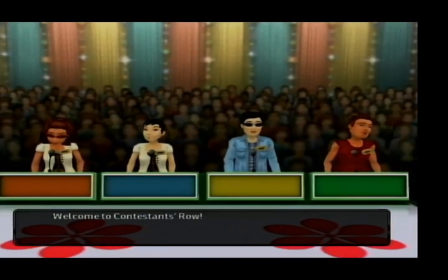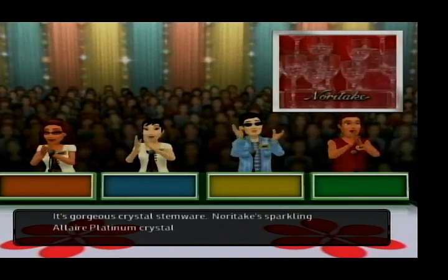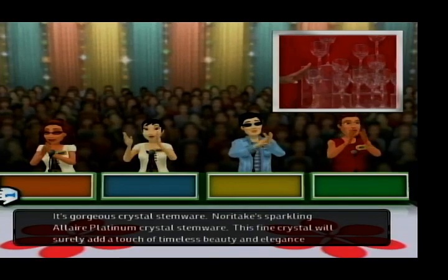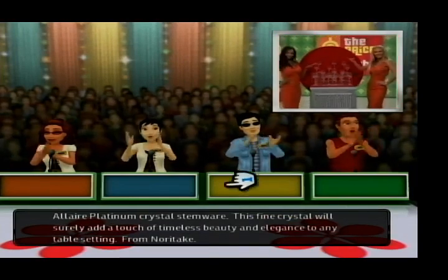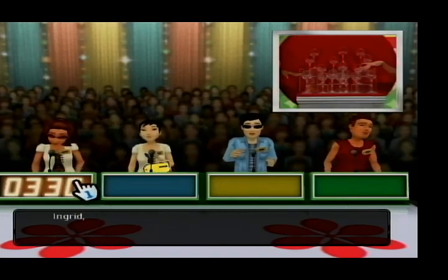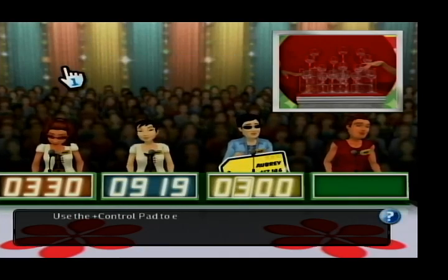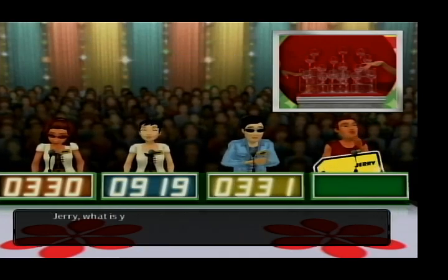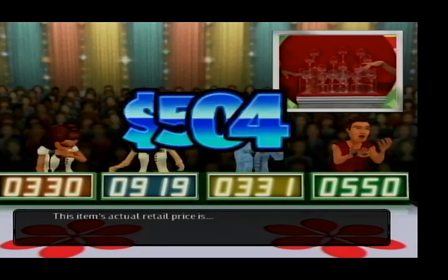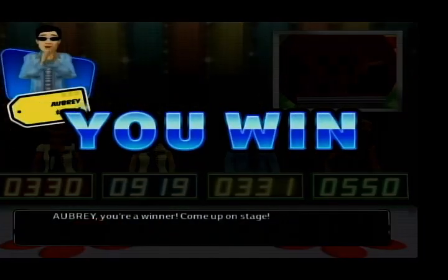Welcome to Contestants Row. It's gorgeous crystal stemware. Noritake Sparkling Allaire Platinum Crystal Stemware. This fine crystal will surely add a touch of timeless beauty and elegance to any table setting from Noritake. It's your turn to bid. The actual retail price is... Come up on stage.